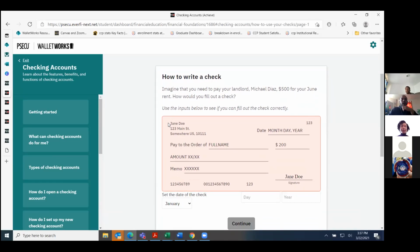They might charge you for them. So just be mindful. Some places still give them for free. Like I said, we still give them for free. But you'll see your name, your address printed here. You fill out the date. You'll write whoever it's going to and the amount that it'll be for.